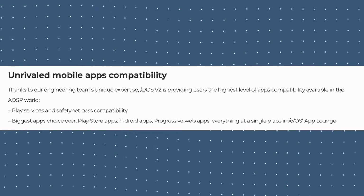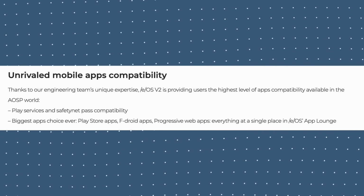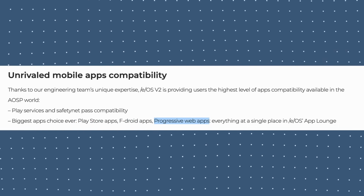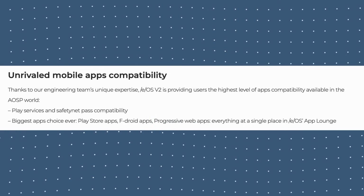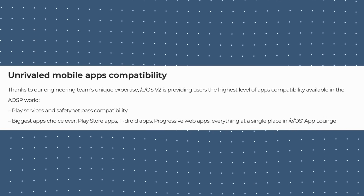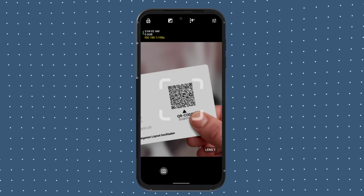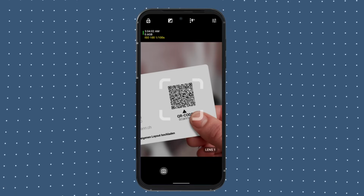Now, the /e/OS team has made a lot of effort towards app compatibility in version 2.0. You can get access to a vast library of applications, including the Play Store apps, the F-Droid apps, and progressive web apps, or PWAs. So you get applications from the mainstream stuff that you would expect from the Play Store, as well as the alternative stuff with F-Droid and also with progressive web apps. The camera app in /e/OS 2.0 also received a nice upgrade with built-in QR code recognition. This means you can scan QR codes directly in the camera app rather than needing a separate app for this feature.